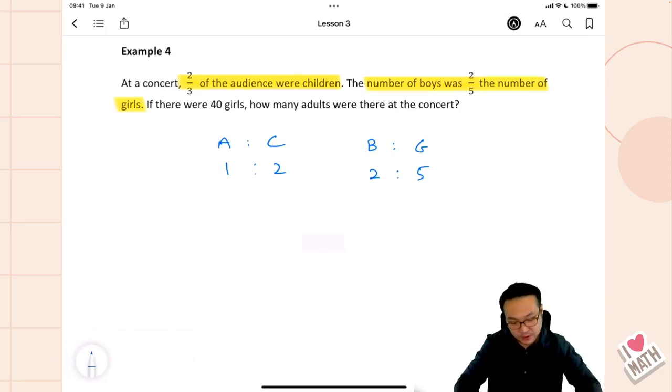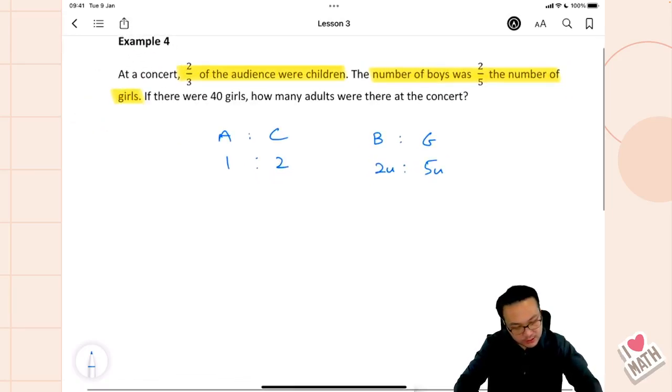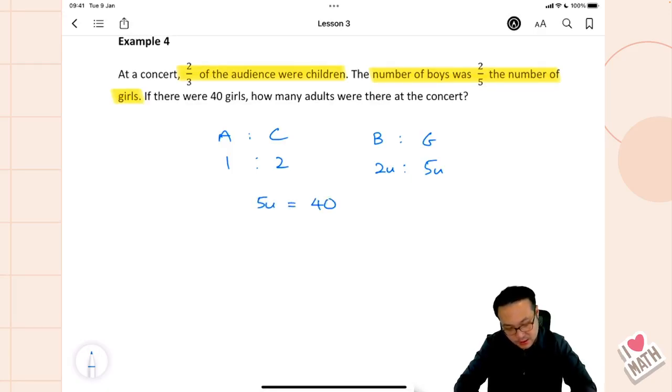Next, they say that there's 40 girls. Aha, okay, come, let's write down 5 units, 2 units, okay? So there's 40 girls. So you already know that 5 units must be 40 because they told you that there are 40 girls. So 1 unit must be 40 divided by 5, which will give you 8. Okay, 1 unit represents 8. What about the boys? How many boys are there? Or why not I find the number of children? Okay, how many children are there?